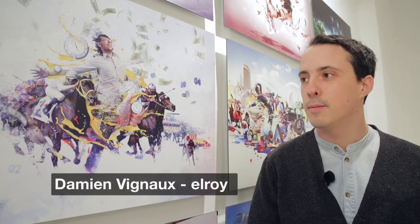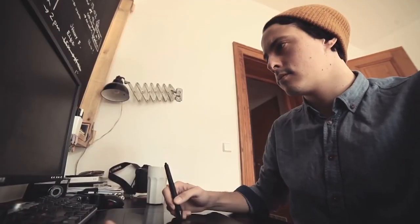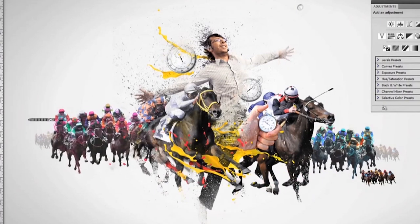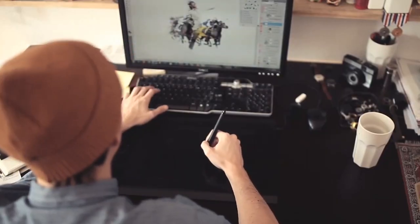My name is Damien Vignot, aka Elroy, and I'm a French graphic designer, illustrator, and photographer based in Berlin. Those ones, it's all made from images I found on the Fotolia bank. I like to mix the media. I work a lot with collage, and I think my favorite part is the composition. So I try to really gather a lot of very different elements that go in very different directions or dynamics and try to see how I compose it together.